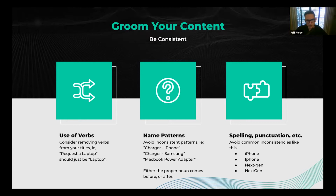So some things to consider there are your use of verbs. I see a lot of inconsistent use of verbs, or maybe let's just talk about the use of verbs in general. What I mean by that is like naming a catalog item, request a laptop, or where your titles aren't necessarily just the name of the thing, but you're getting a little more descriptive with it and describing a use case. That's okay as long as you're very consistent with it.